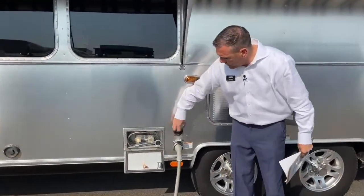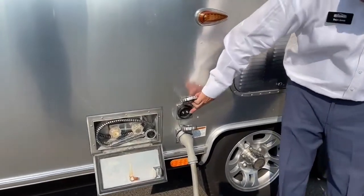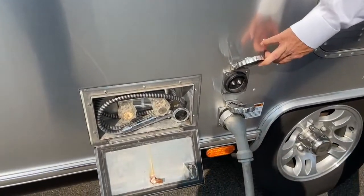Right here you do have a cable inlet, so if you have satellite feeds or cable feeds from your campground, you just throw them in there, and then both TVs are live with that signal.